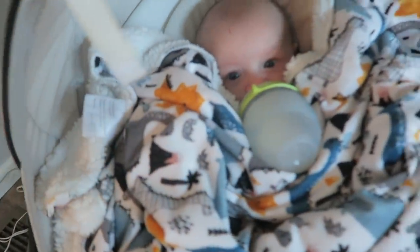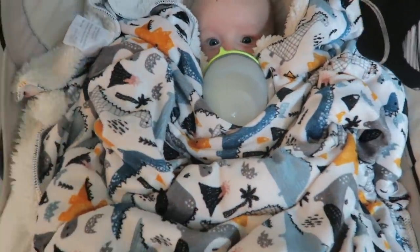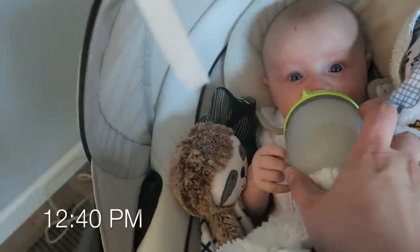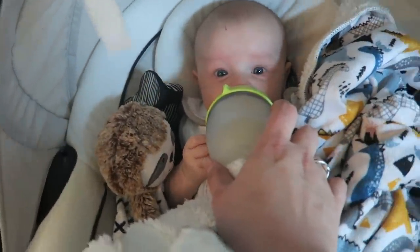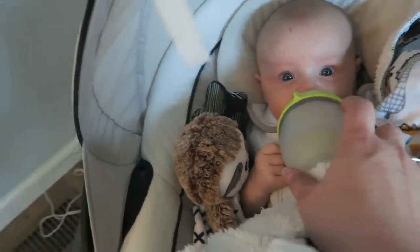All right, he was not having the bassinet upstairs, so we're gonna try this. I'm just making sure it's heated all the way through. Another bottle of breast milk, I've got 3 ounces. When I'm really desperate to get him to take a nap, this is how I'll get him to do it. All right, I'm gonna sit here and hold this bottle for you until you fall asleep. This is what I do when I'm desperate for him to take a nap.